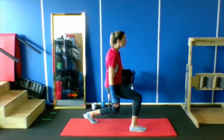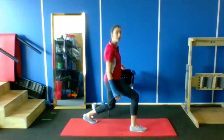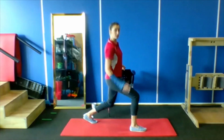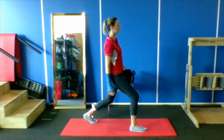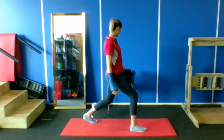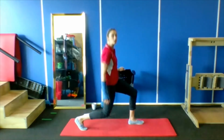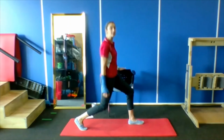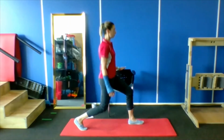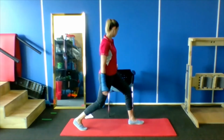All right, so we're pulsing here for our 15 seconds. So pulsing that back knee up and down. So keep the shoulders up tall, bottom forwards. Okay, shoulders are back over the hips, and now change legs. Okay, and you're just thinking about pulsing that back knee up and down. Squeeze those glutes. 3 seconds.